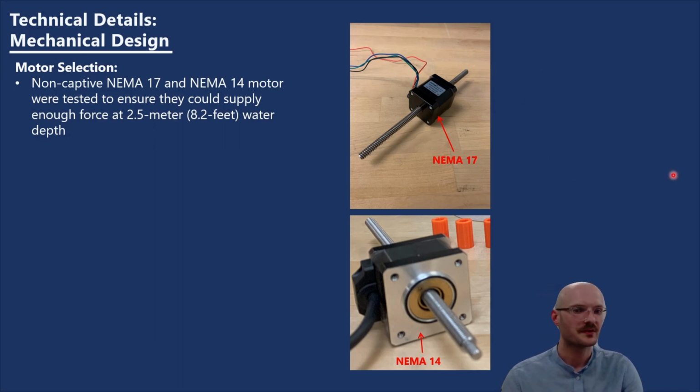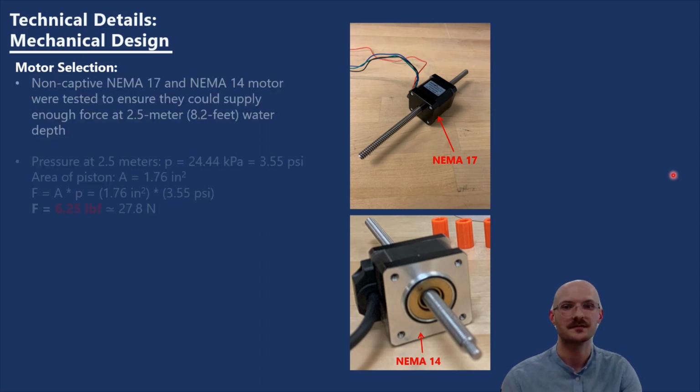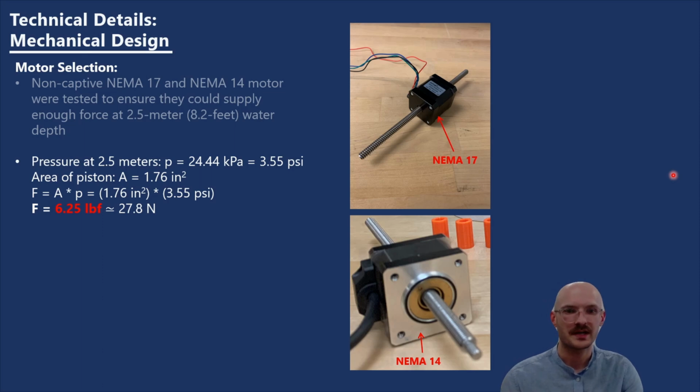So I looked into using both NEMA 14 and NEMA 17 stepper motors, and I was looking to see that they could provide enough force at a 2.5 meter water depth to essentially push the piston back to its original position, restore the volume, and allow it to return to the surface. So I did some theoretical calculations on what kind of force it would need to apply at a 2.5 meter water depth, and came to approximately 6.25 pound force that needs to be applied at that depth.